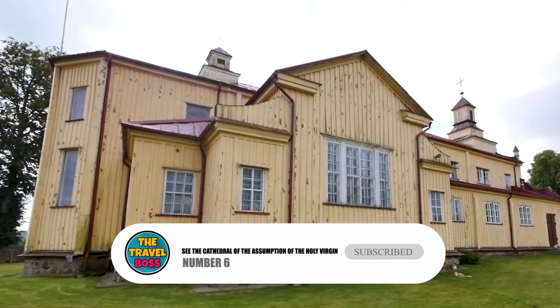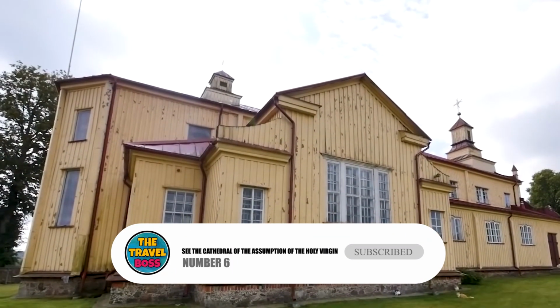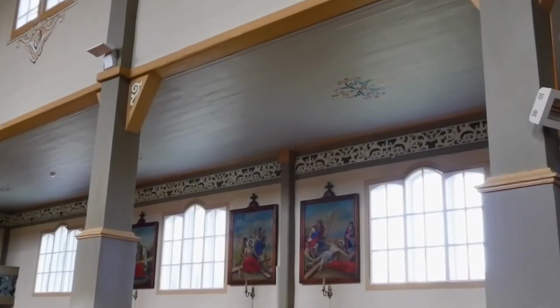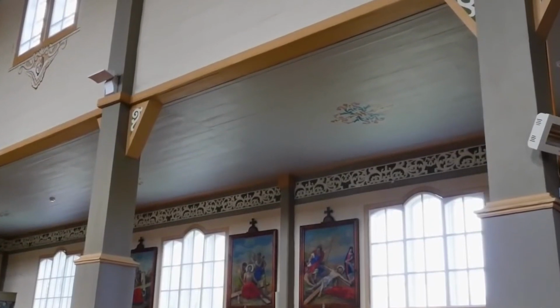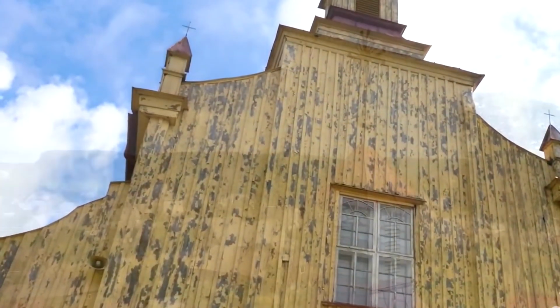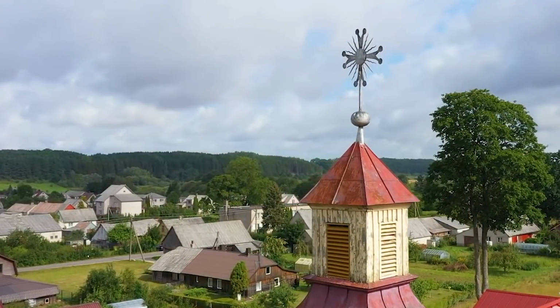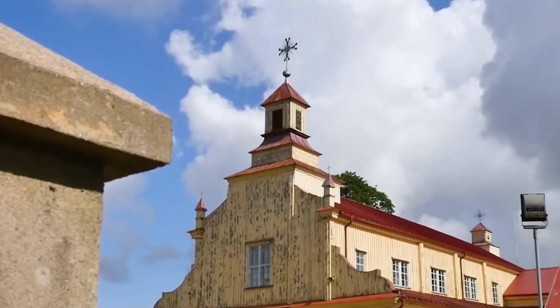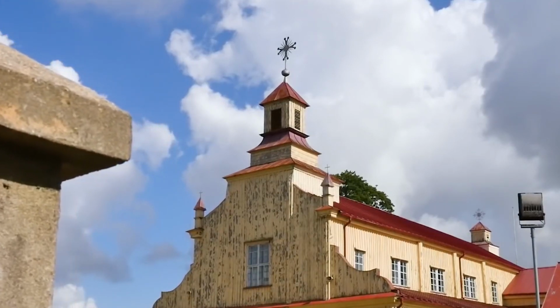Number 6. See the Cathedral of the Assumption of the Holy Virgin. Don't think that the inside of this church will be very fancy. It isn't as complicated as the Catholic cathedrals in Italy. The Christians built this church during a time when they were being persecuted. It has a simple look, but the architecture is impressive, so it's worth a look.